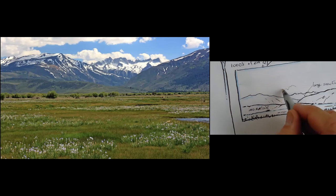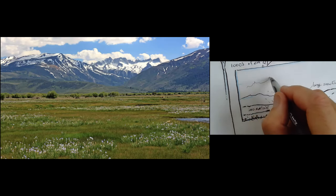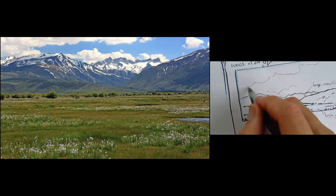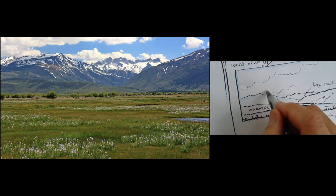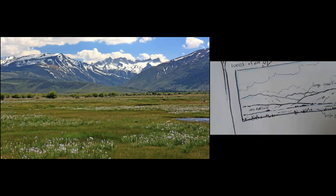I can put in a little hint of some clouds back here and some clouds kind of above us. And so there's essentially a zoom in and zoom out of where I am.